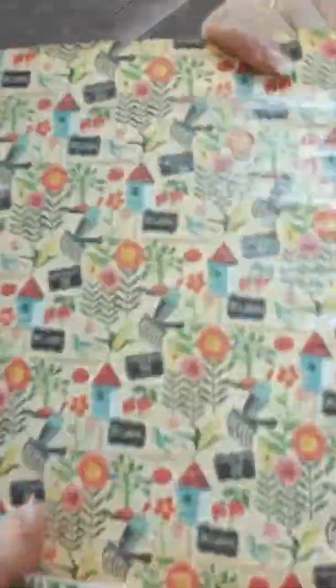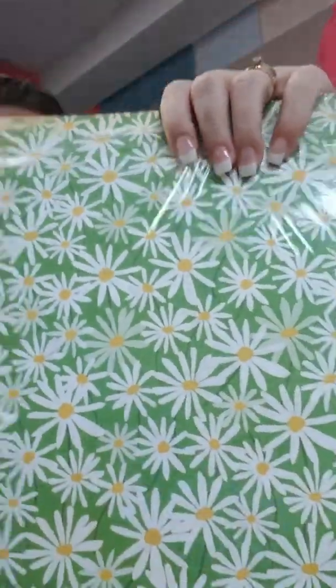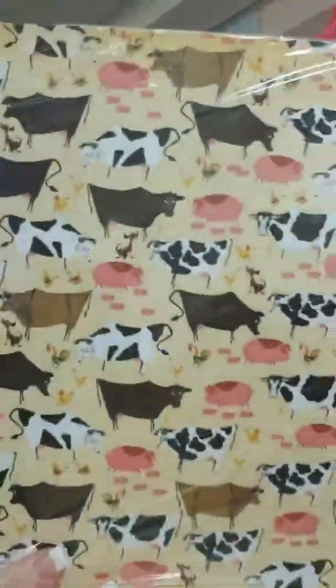Okay, so we have the fun cut-aparts, the 4x6s, and look at how pretty this floral pattern is. This one is really nice. It's got birdhouses and fun little rakes and florals, and then this is a pretty one. I love that green. Love this one. It's got all the fun colors that are in all these other papers, and then you've got these beautiful roses. Here we've got some fun dinner plates, and then you've got a nice pink check.